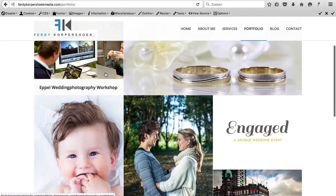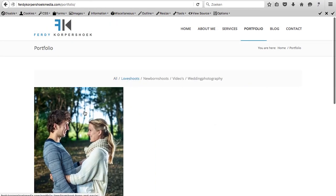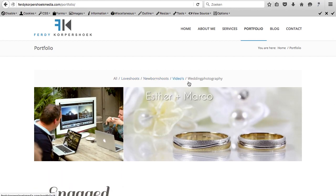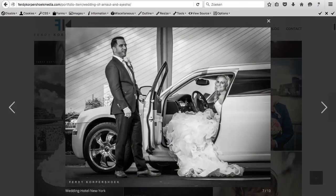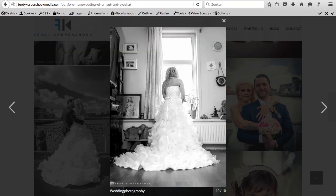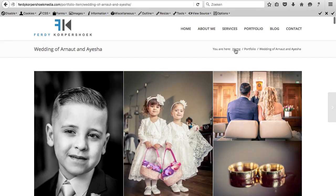Here I have my portfolio items. And if I want to select live shoots, I click here and I only see the live shoots or the newborn shoots, the videos, wedding photography, and if I click on it, I can see the pictures. Click on it, scroll between them, press escape and go back. Here I have a breadcrumb, so I can go back to home or portfolio.